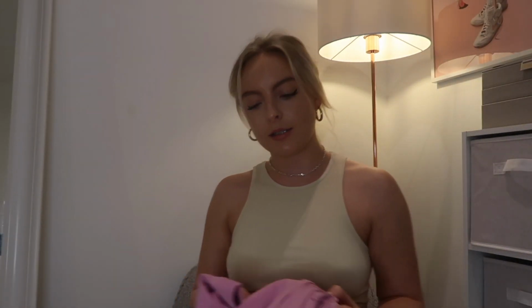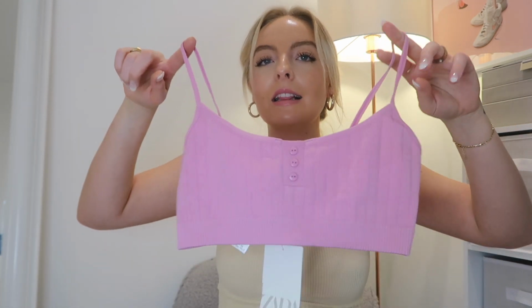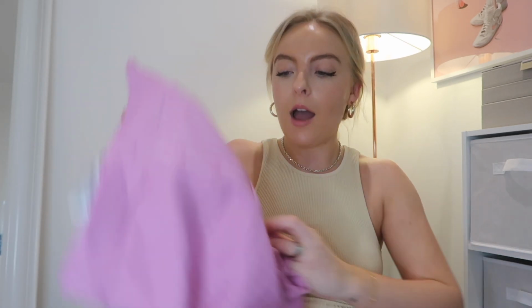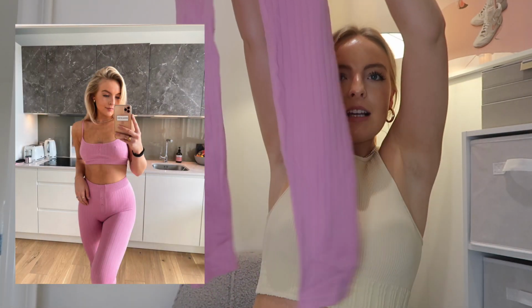So this is another seamless set from the Limitless Contour Collection, and it's the pink set, my favorite thing. Whoever created this is just a beautiful human. So this tiny little bra top, I'd wear it as a top in summer, but maybe on holiday, maybe not walking around London. But it's so comfortable. Oh, I'm just obsessed. This color is gorgeous. I never knew I needed this color, but I did. And then it has the little buttons up the front, which is so sweet. And then these are the leggings that go with it. So this is just, oh, I can't.